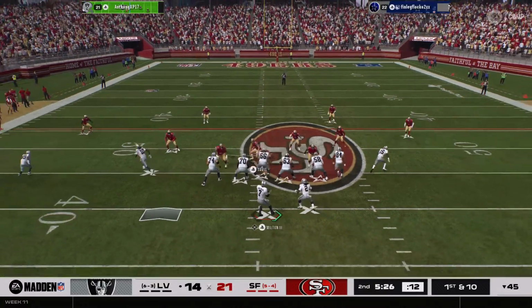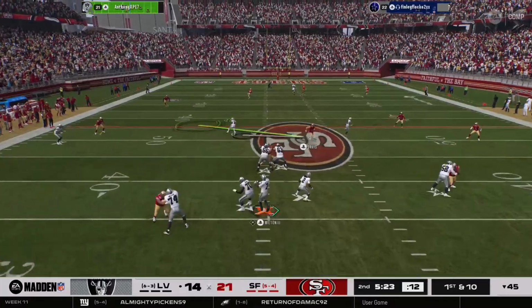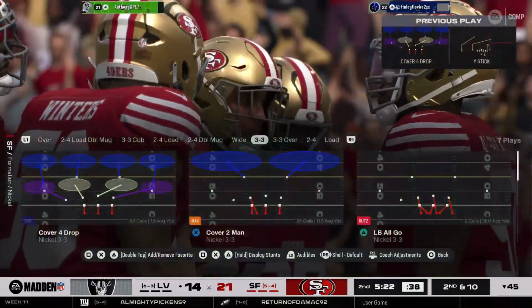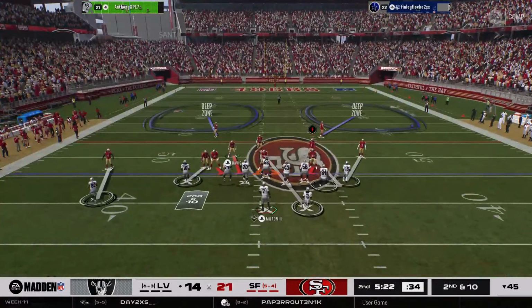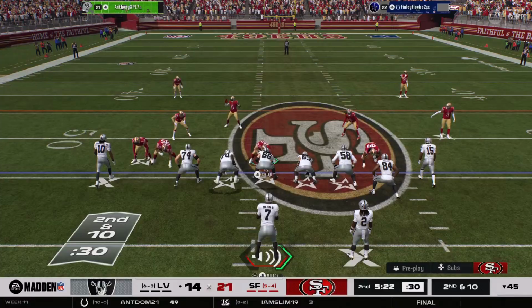Milton now. And he led his man just a little too much there. That's an incomplete pass. No luck finding his receiver that time. So that brings up second down.